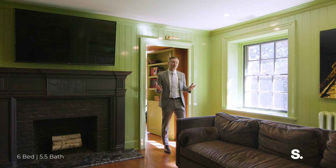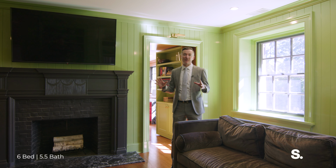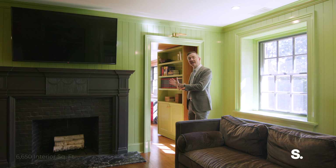Without a doubt, one of the coolest things about this house is here in the library, which has a secret door into a private office.